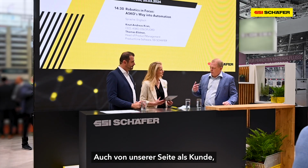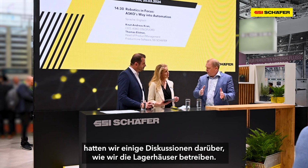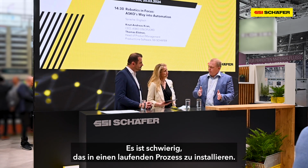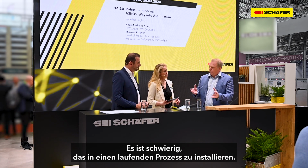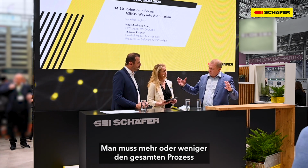From our side as a customer, we also had some discussion on operating warehouses. It's difficult to install that in an ongoing process. You more or less need to make a full process describing how to use this, and not just take a component from here and there. Just make the whole solution. So our lesson learned so far is that if you want to do massive automation, you need to think bigger than just the existing plot. That's our experience at least.